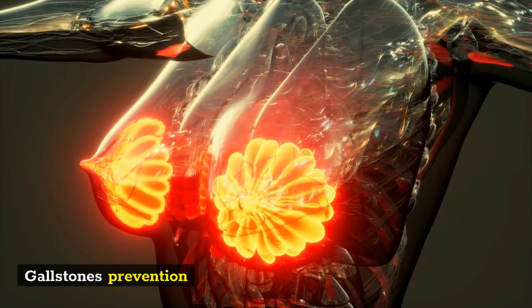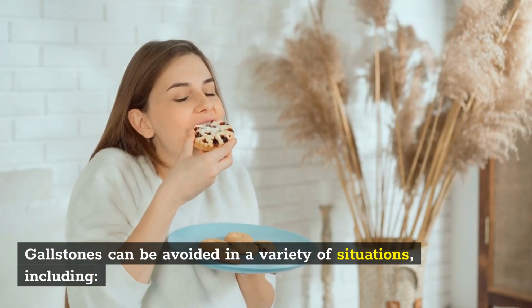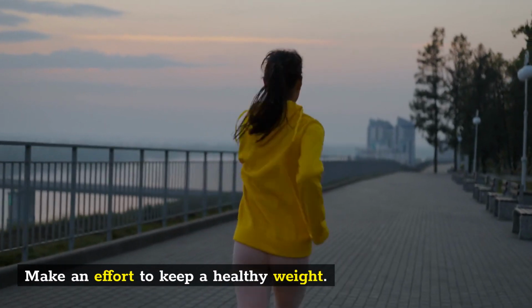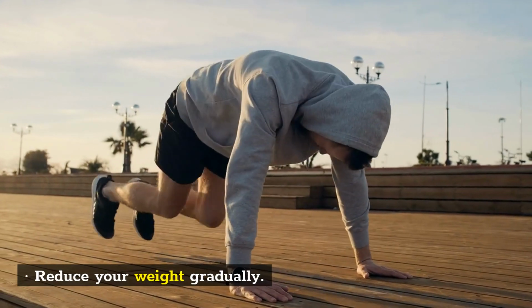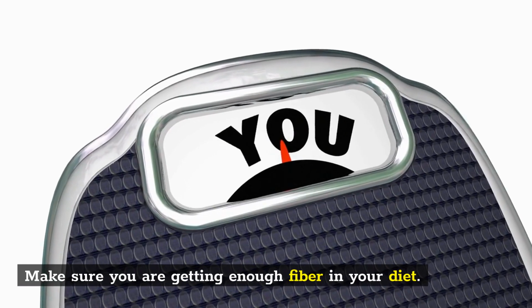Gallstones prevention. Gallstones can be avoided in a variety of situations, including: make an effort to keep a healthy weight. Reduce your weight gradually. Make sure you are getting enough fiber in your diet.